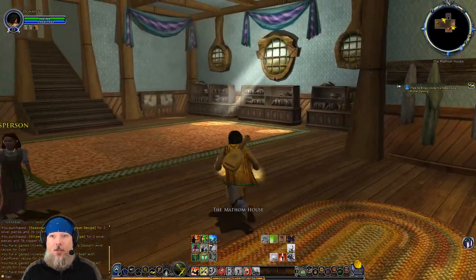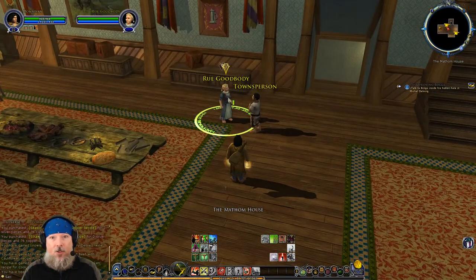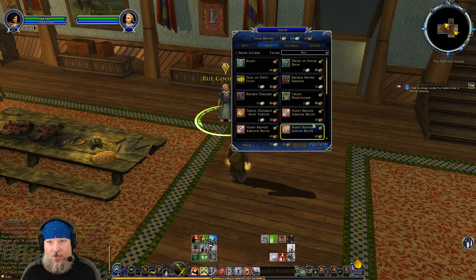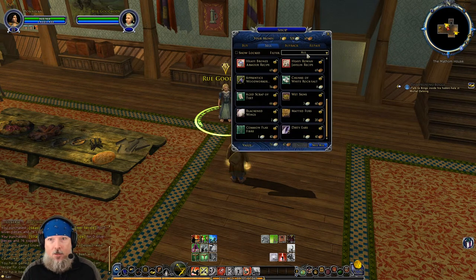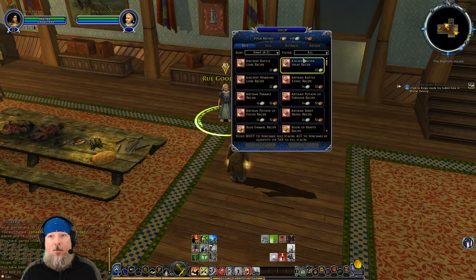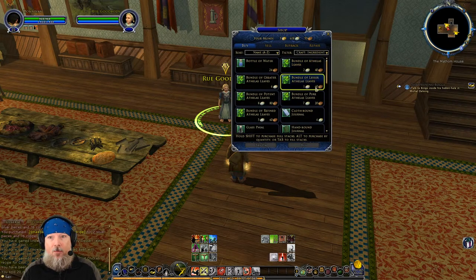Alright. Mathem Society. Different merchants here. Just a moment. First, I'm going to sell all this stuff that I have so that I have more room in my inventory. Hello. Alright, what do you have? You have scholar items.